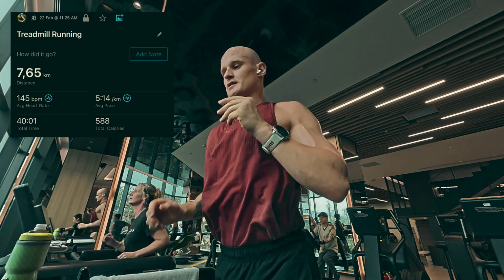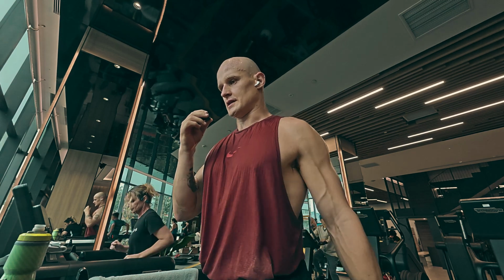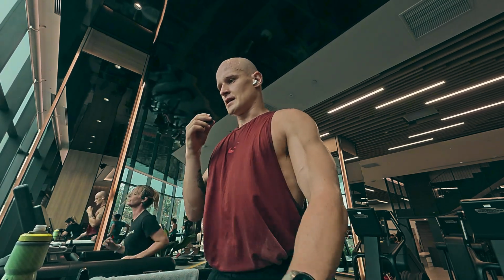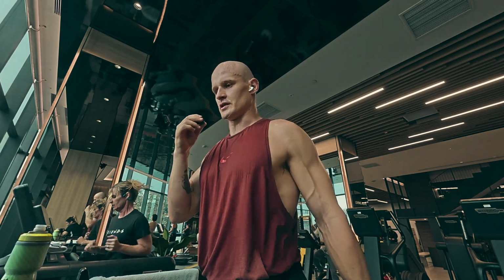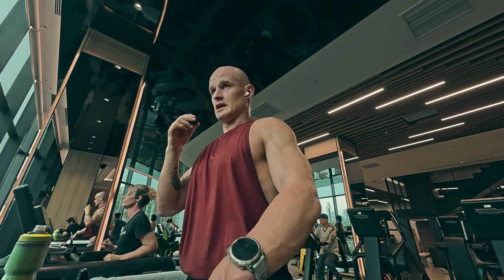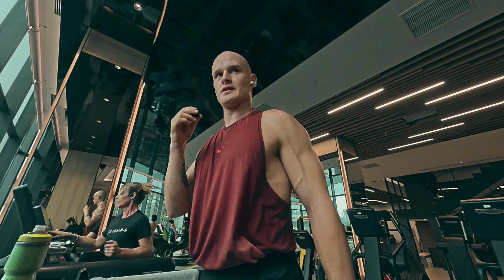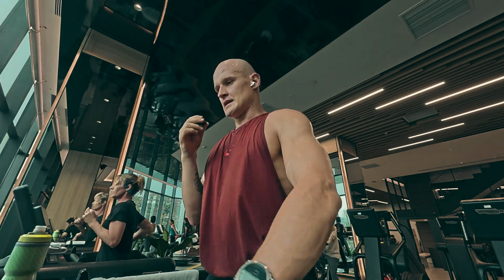7.65 kilometers, 40 minutes. Something I really like doing is directly after my runs, I will go into a 10-minute walk at 10 minutes per kilometer or slightly faster. It definitely helps with recovery, just taking it easy on the joints, cool down. And I would definitely say that it ties in with hitting your protein goal in regards to inflammation in your body, in your knees and your hips especially, as well as your ankles. So take some time, walk it off, and then you are done.